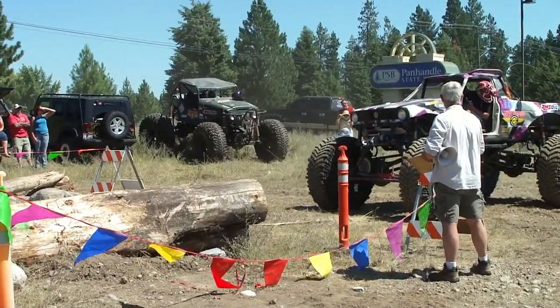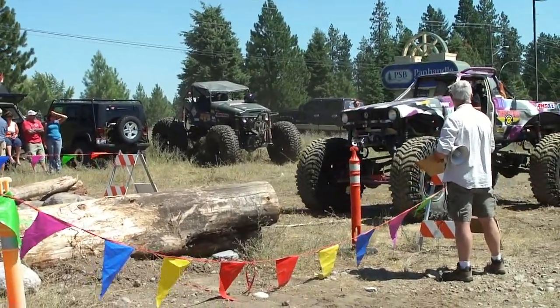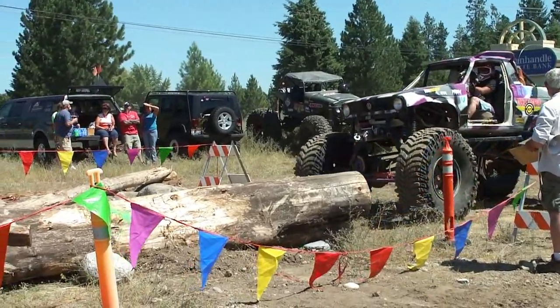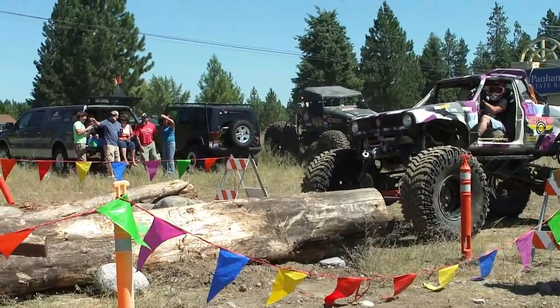Clean except for the very end there. Just floated right over it. Cool. Smooth. Yeah, that was a hard hit down there, man. The rest of it, though, you just kind of feel like you're on rough water.